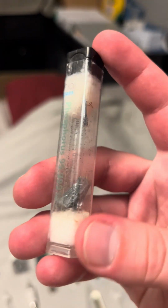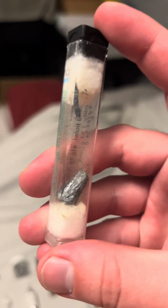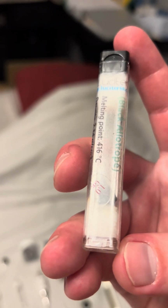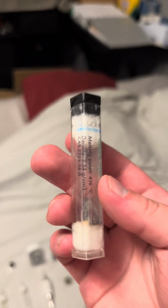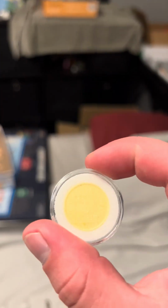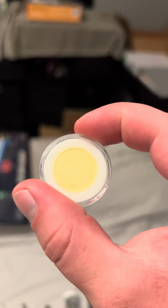There's a shard up there, but this is specifically black phosphorus, but it's phosphorus. Element number 15. This container's sticky for some reason. But yeah, it's element number 15. It's a non-metal. This is sulfur. It is a non-metal and is element number 16.